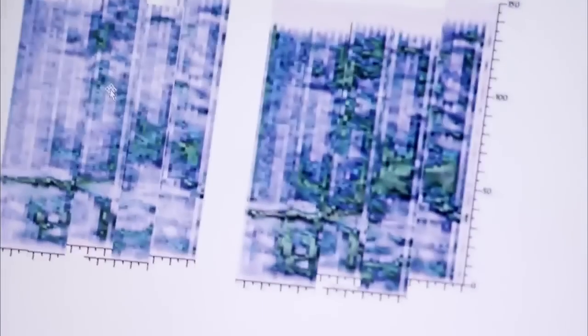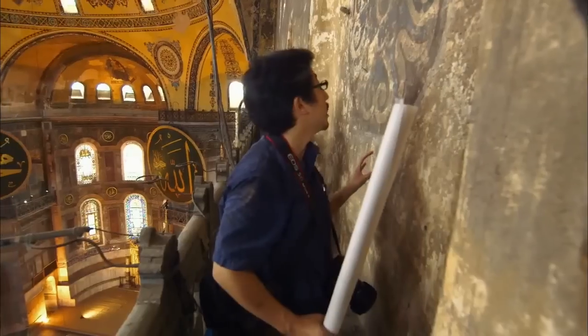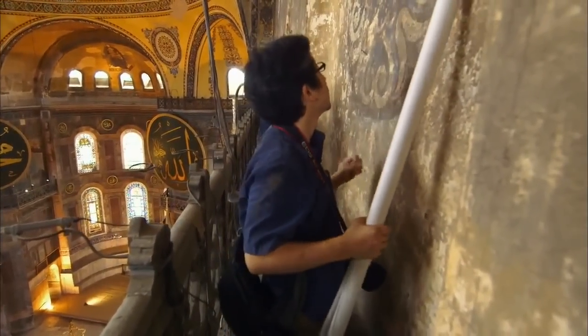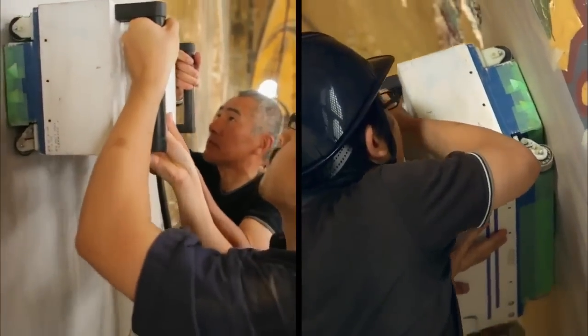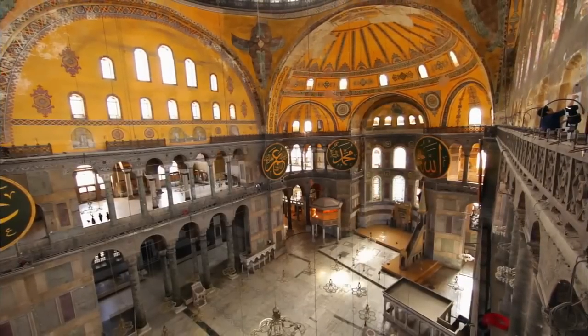The team takes a closer look at the scan. They find metal behind the plaster, but not the gold Takanazawa is hoping for. There are only horizontal lines. It would seem it is not a mosaic, but rather a metal structural support. Takanazawa's guess is wrong. No mosaics have survived in this niche. The challenge is that his scanner measures about 2 feet at a time, and Hagia Sophia's surface area is over 200,000 square feet.